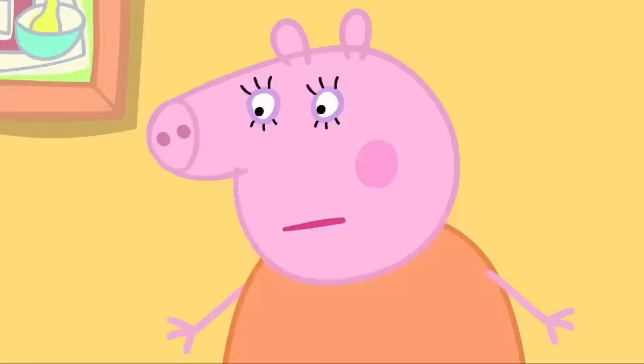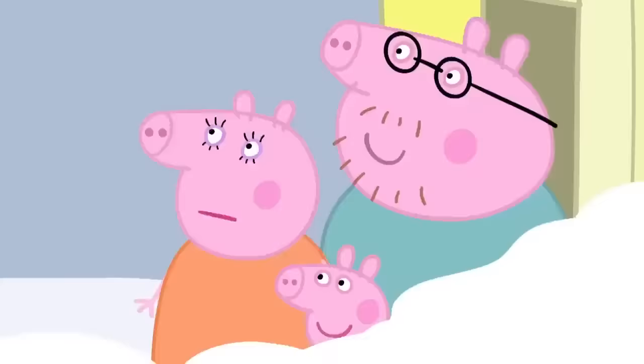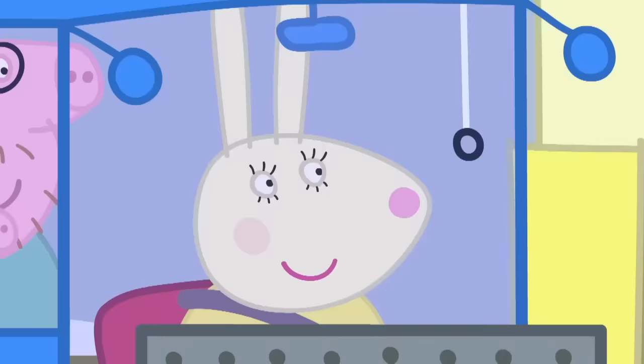But what about the snow? I don't think the coach will be running today. Oh. Miss Rabbit's coach has arrived at Peppa's house. Goodness me! How did you get through all that snow? With my big snowplow. Snowplows push the snow out of the way. Hello, everyone. Hello, Peppa. All of Peppa's friends are going to the seaside too.